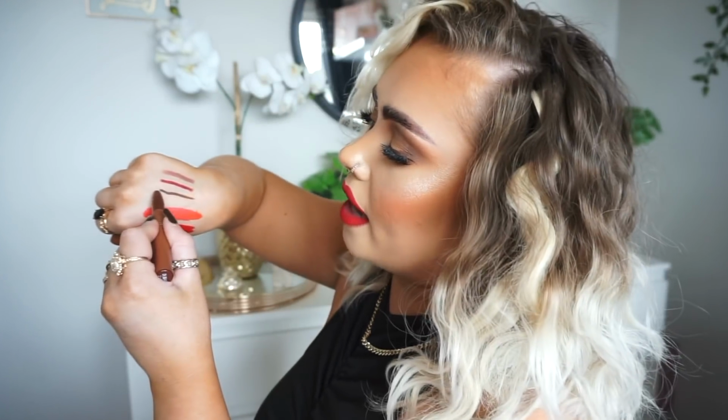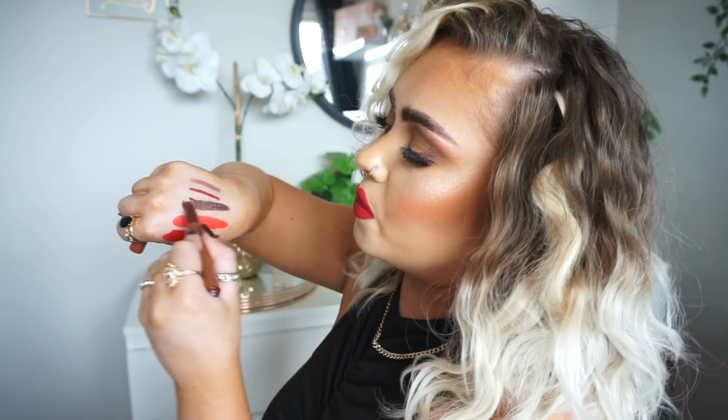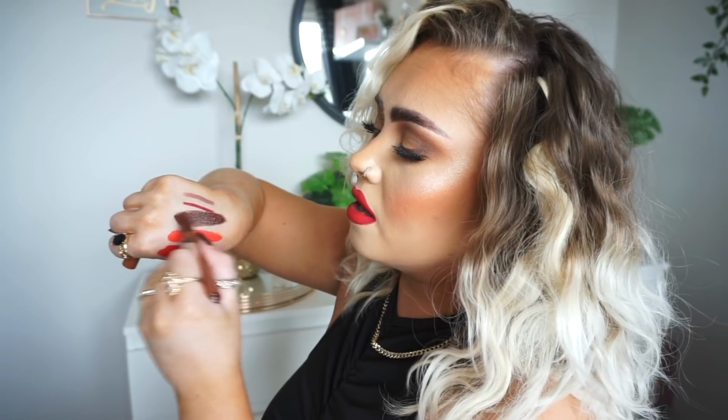And then this last one, this is actually my newest one, and it's in the shade Oh Behave, and this is actually just their normal formula. So again, just gonna give you a wee swatch, and you will notice the difference between this one, because this one stays and even just instantly looks more glossy. But they're so pigmented, guys, and they're absolutely amazing. I cannot fault these wee products at all.